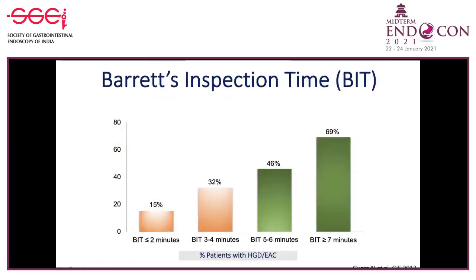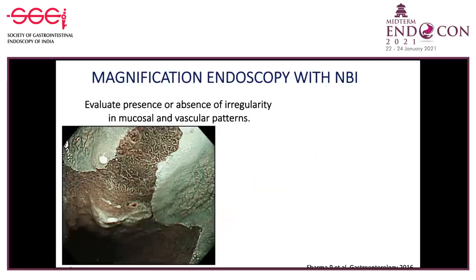Barrett's inspection time. So spend enough time in the esophagus. This study shows that as the inspection time increased from less than 2 minutes to 7 minutes, there was a significant increase in the high-grade dysplasia and cancers that were detected in the patient population. So spend time in the esophagus looking for Barrett's lesions, which can be done.